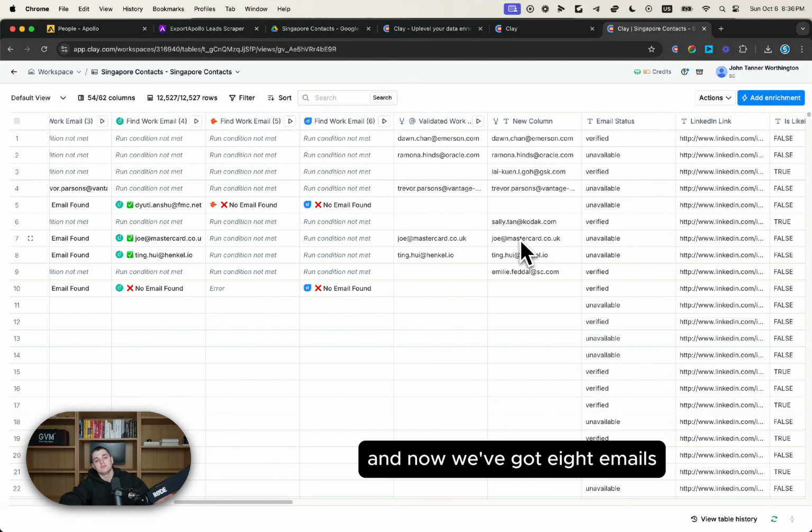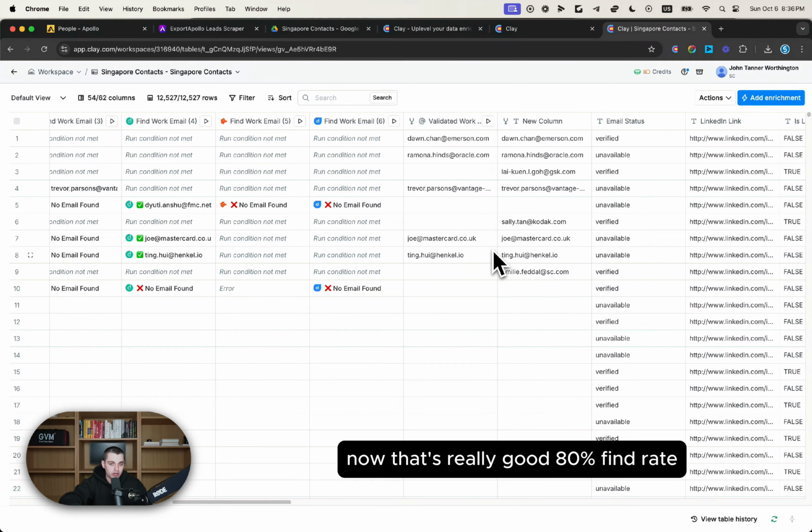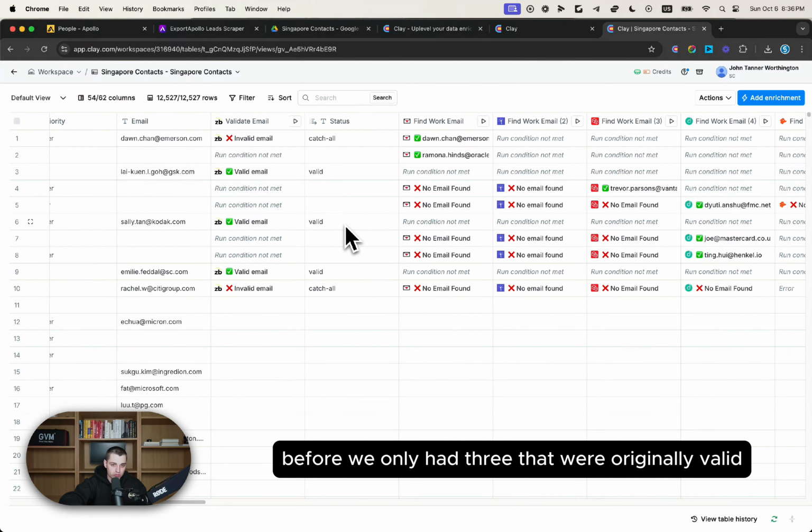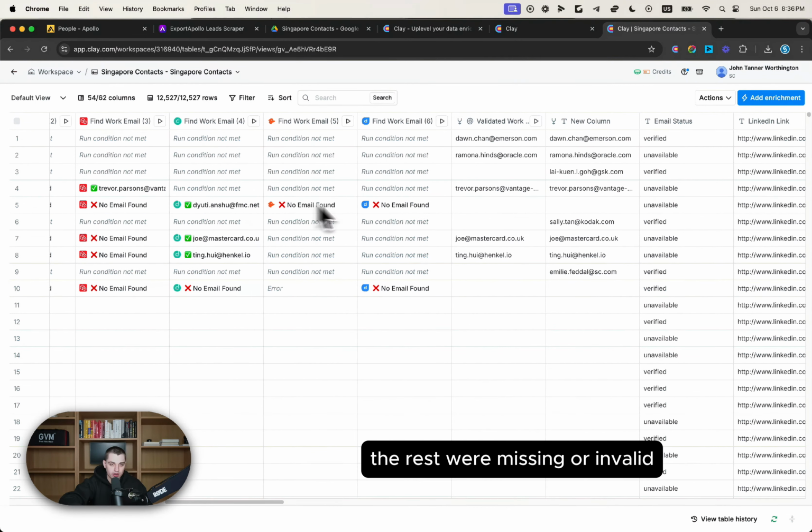And then we're going to click save settings. And now we've got 8 emails. Now that's really good, an 80% find rate. Before, we only had 3 that were originally valid, the rest were missing or invalid, and now we had 5 more that we were able to find, bringing our data quality up from 30% all the way up to 80%.